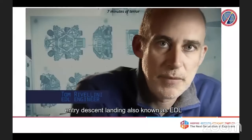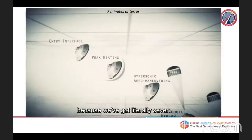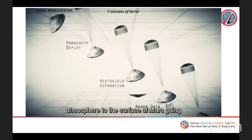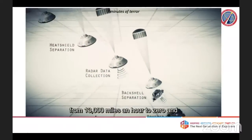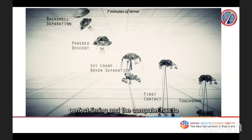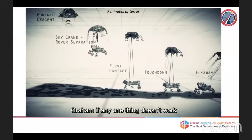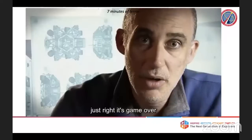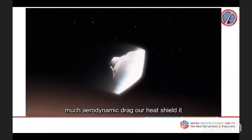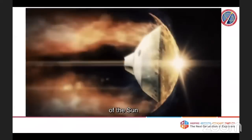Entry, descent, and landing, also known as EDL, is referred to as the 7 minutes of terror, because we've got literally 7 minutes to get from the top of the atmosphere to the surface of Mars, going from 13,000 miles an hour to zero, in perfect sequence, perfect choreography, perfect timing, and the computer has to do it all by itself with no help from the ground. If any one thing doesn't work just right, it's game over. We slam into the atmosphere, develop so much aerodynamic drag, our heat shield heats up and it glows like the surface of the sun.